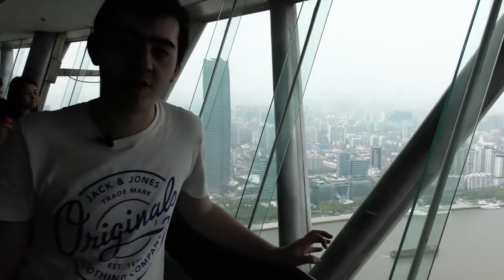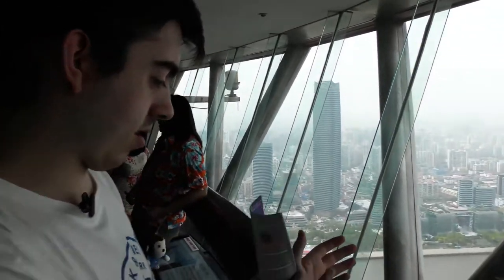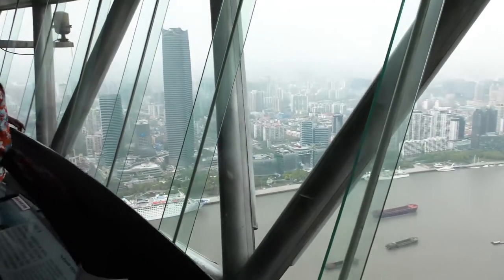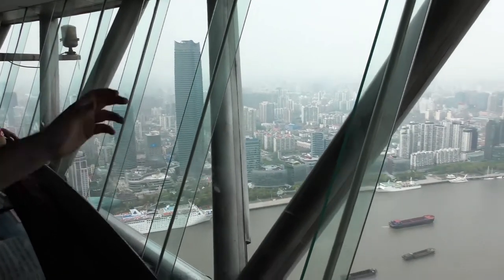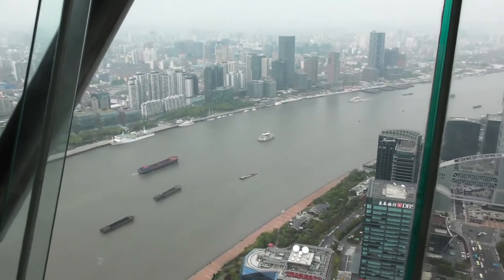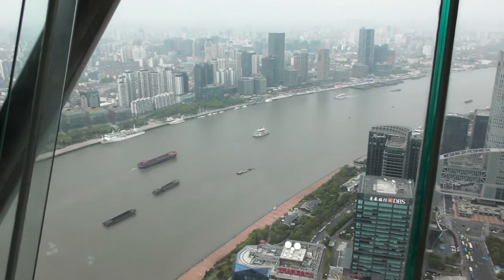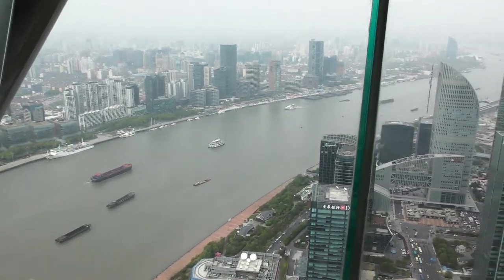Well, I've now worked out what side of the building we're on. This is the northeast side. So, north, south, east, with north being up there. So really, there's a north and a south side to the river. This, of course, is the Huangpu River that we've already talked about earlier in this program, and it separates the Pudong and Puxi districts.